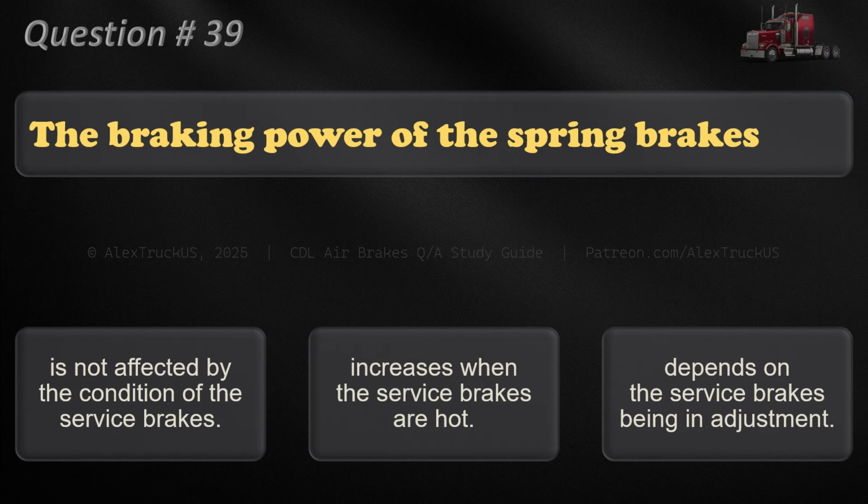Question 39. The braking power of the spring brakes is not affected by the condition of the service brakes. Increases when the service brakes are hot. Depends on the service brakes being in adjustment. The correct answer is depends on the service brakes being in adjustment.